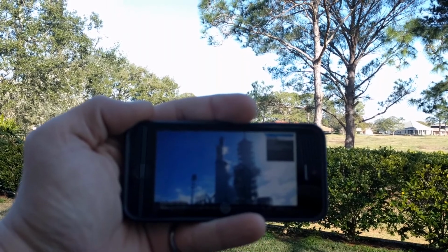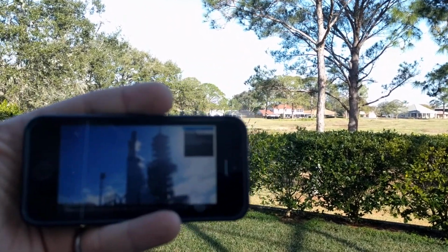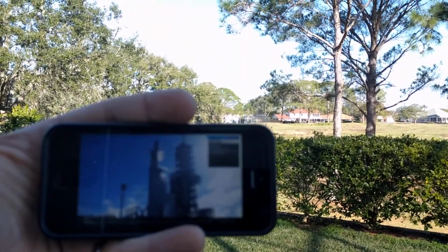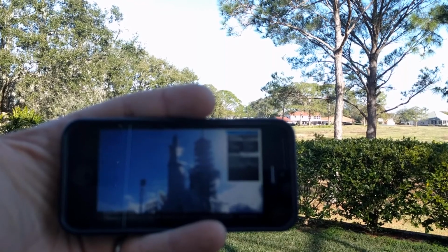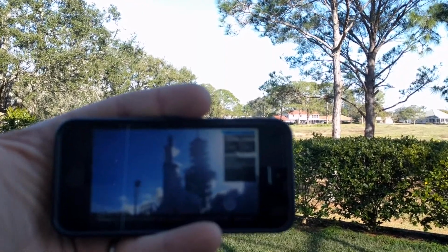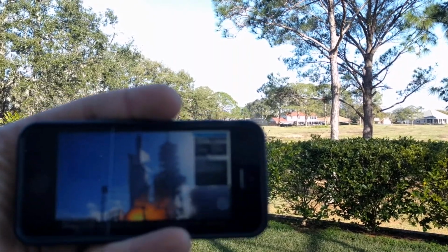Falcon Heavy is configured for flight. T-minus 15, standby for terminal count. We can block out on the grass. 10, 9, 8. Side booster ignition. 6, 5, 4, 3, 2, 1. There we go.